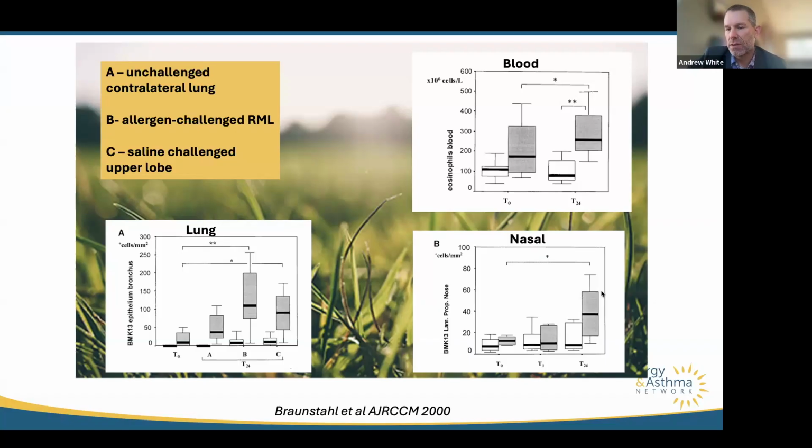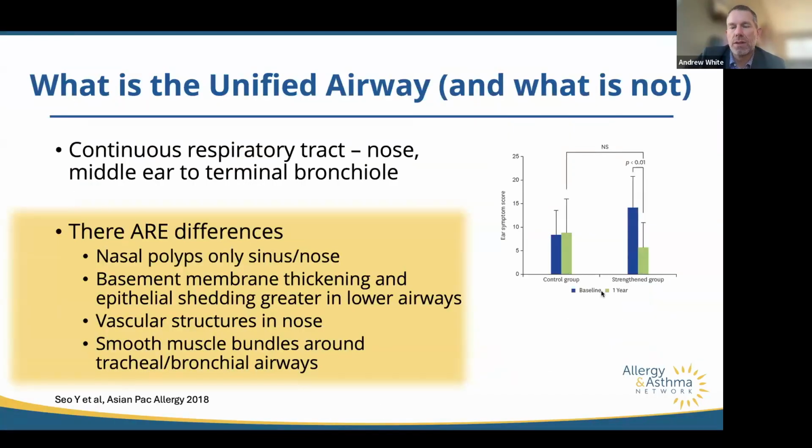And you can reverse this experiment and show the same thing. You can put allergen in the nose and then subsequently demonstrate that the lower airway is inflamed. And so this is really where the concept of the unified airway comes from. The term is referring to the concept that the entire respiratory tract from the tip of the nose to the end of the terminal bronchiole all can function as a contiguous organ from an inflammatory standpoint. And believe it or not, the middle ear actually is considered in that.